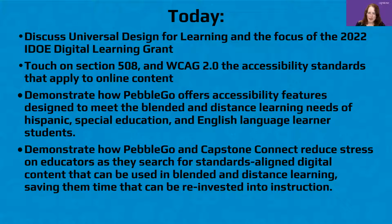So today we're going to talk about how PebbleGo offers those accessibility features, and then we're going to demonstrate PebbleGo and Capstone Connect and show you how we can really reduce a lot of the time and planning for your teachers and help them become more effective, because we're saving them a lot of search time so they can find content that is accessible to their students and is aligned to their state standards and will actually work as digital content for their students to interact with.